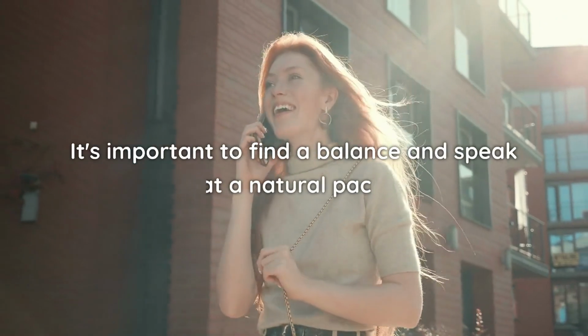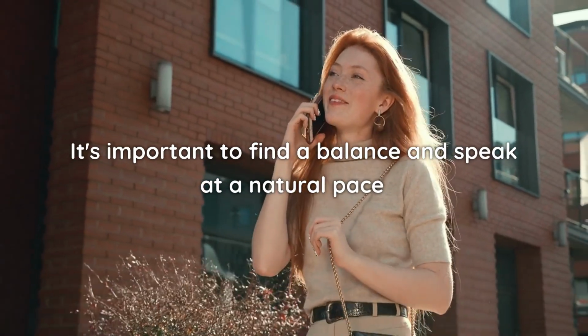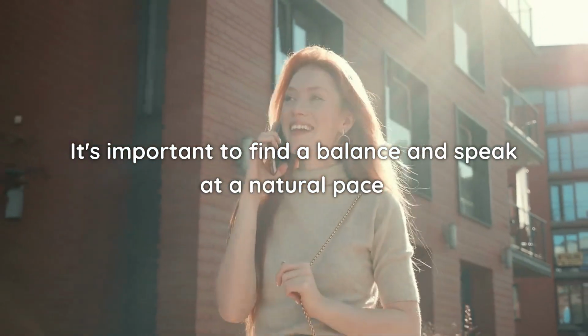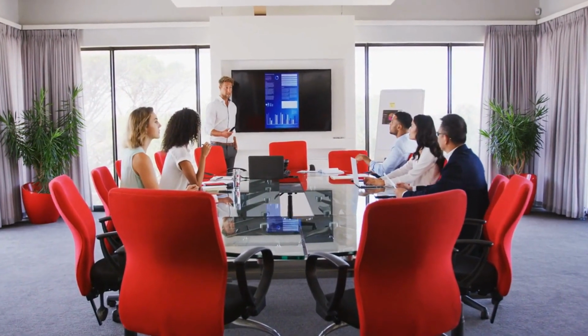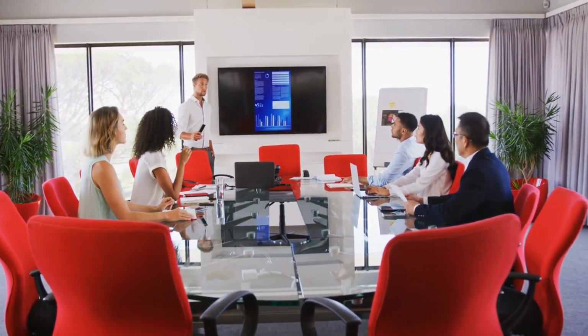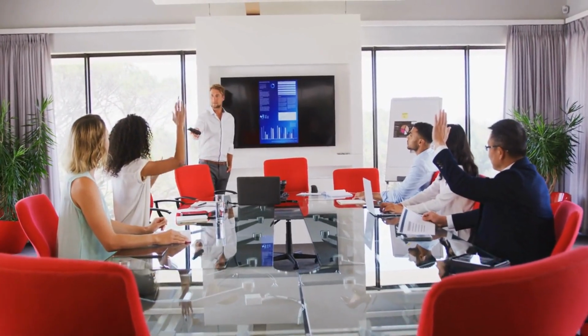It's important to find a balance and speak at a natural pace, because speaking too quickly can make it hard for others to understand you, and speaking too slowly can make you appear unconfident or unengaged. When giving a presentation, for instance, speaking too quickly can come across as nervous, whereas maintaining good posture, making eye contact, and grinning can show confidence.